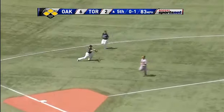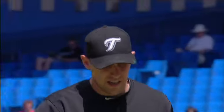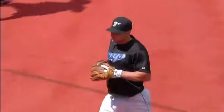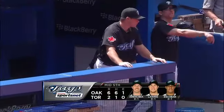Bounce to third. Laurie waits on it. Goes to second for the force out. Camp gets out of it. Oakland strands the bases loaded. They've left 6 on base. When we come back, Brett Laurie will bat second. Blue Jays trail by 4.